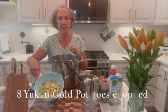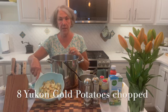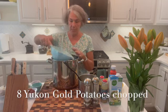So we are going to start. I've already cooked 8 Yukon Gold potatoes. They're not completely cooked all the way through, but I chopped them and cooked them, and they're going into the pot.